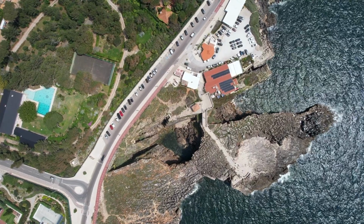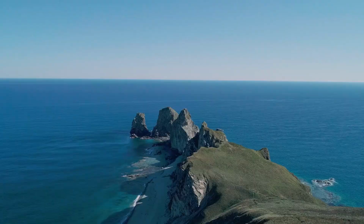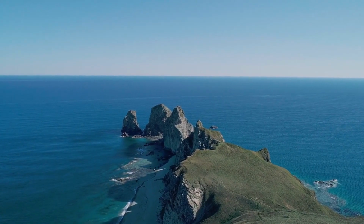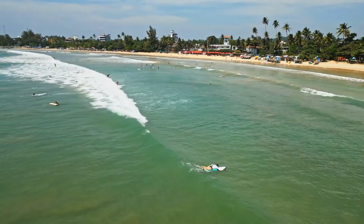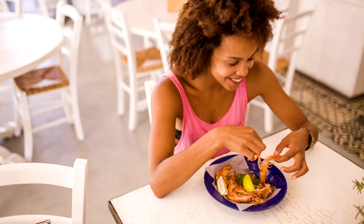Boca do Inferno. This dramatic natural formation is a must-see. The crashing waves against the cliffs create a spectacular sight. Surfing. Cascais is a popular surfing destination, with several excellent surf spots nearby. Fresh seafood. Indulge in delicious fresh seafood at the many restaurants and cafes along the waterfront.